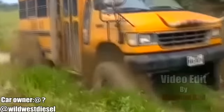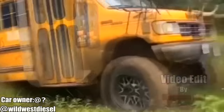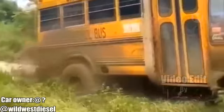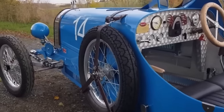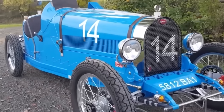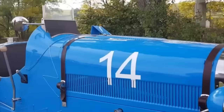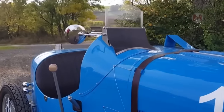By using such a school bus, children are able to get to school in any weather and on any road. Assembled in France in 1923, the Bugatti Brescia impresses with its aesthetics and smooth lines. By the way, it's capable of reaching speeds of 125 kilometers per hour.